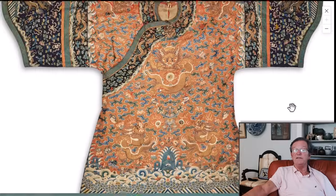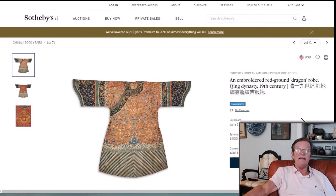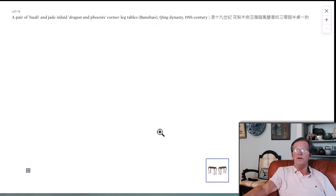But here you have this. This is a nice looking robe. The estimate on it is very reasonable, $6,000 to $8,000. I think it should bring more than that. It's got 8 bids on it. It's only up to $400. Didn't have a reserve on it. Worth looking at.